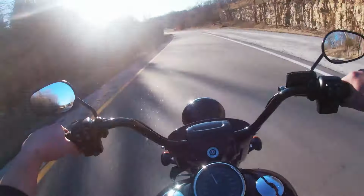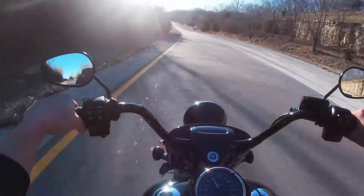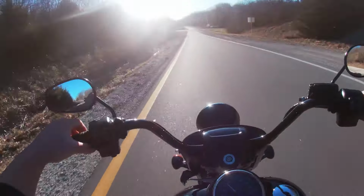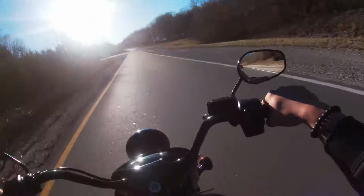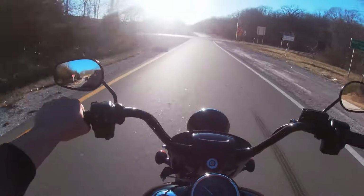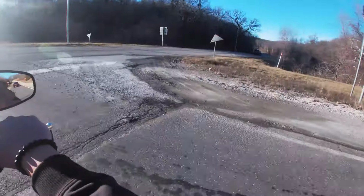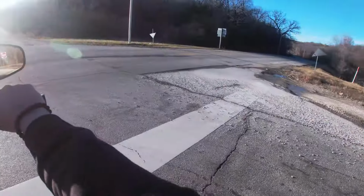Wow. Yeah, what a great ride. Smooth, it's comfortable. Got all the power. That's the one thing I just cannot stop raving about, is the power that these motorcycles have is unreal.